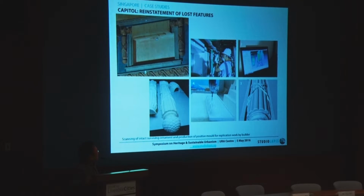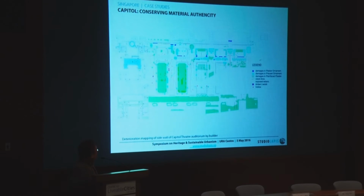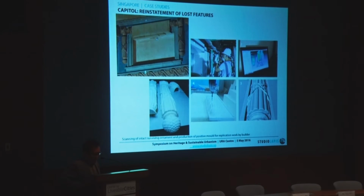One of the main challenges was to reinstate the lost features in the building. If I go back one slide, I would say 60% of the high key features were lost. For example, with this ornament, only one set was found. For whatever reason, one set of ornament out of 14. This is the only one that is intact. And therefore, we took the opportunity to make very accurate documentation.